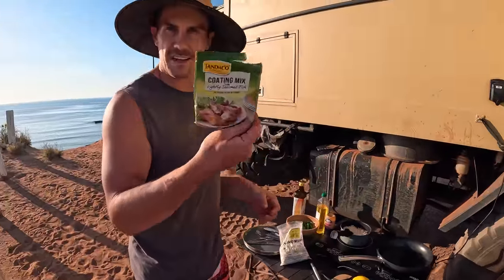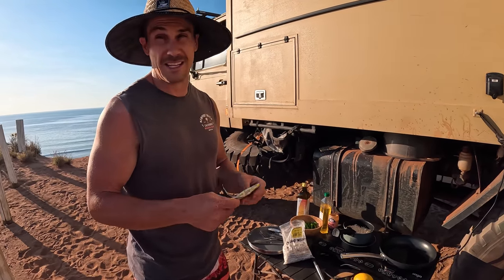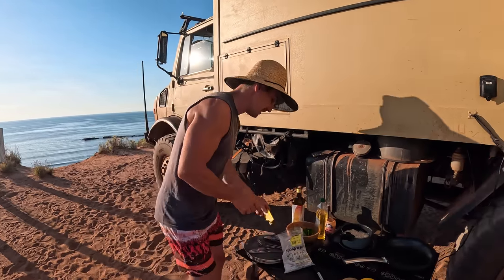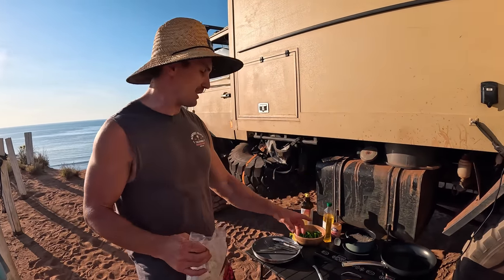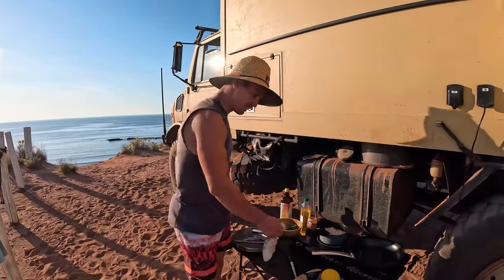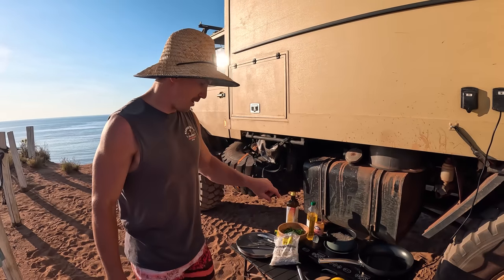So I've chucked on this Tandako seasoning mix, which tastes really good. We've only had it a couple of times in Queensland. It was really nice. That was a hot tip from a mate. So I've just put that in there. Chucked it all around, and then I'm just going to put that in some oil, fry those up. We've got some coconut and chili rice, and we've got some fresh green beans and the lemon, pretty basic stuff. I'll fry that all up.